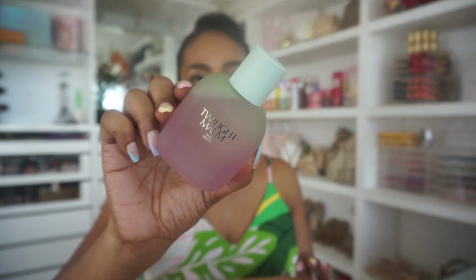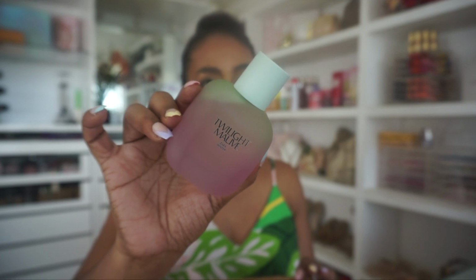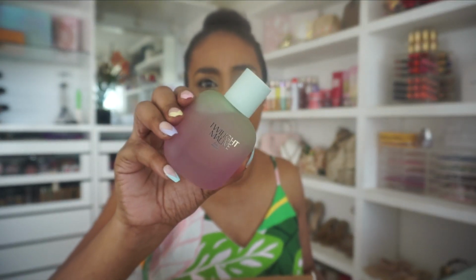The next one I picked up in the same style bottle is Twilight Mauve, and this is the winter collection. The bottle is pretty. This one is a fruity floral, but it has more floral than the hibiscus. And it's funny because hibiscus is a flower, right? This one has sweet berries, like I would say probably a ripe and juicy blackberry or currants in it, and it has a floral note, like a white floral, maybe like a jasmine or tuberose, something to that effect. Again, this one is I think $17.90, so they're pretty affordable.